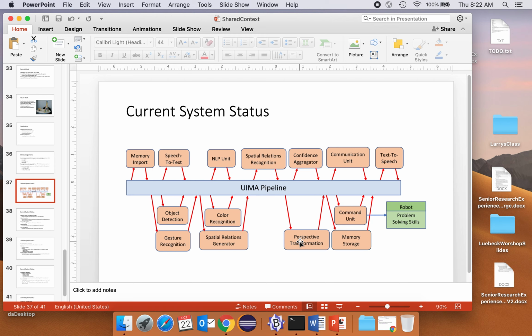So we have perspective transformation. The camera sits opposite of us. And so if I tell the camera, pick up the block to the left of the green block, well, the camera obviously, it has to be the right then, right? So that's some stuff that we do over here where we do perspective transformation. It's actually a little bit more technical than that.